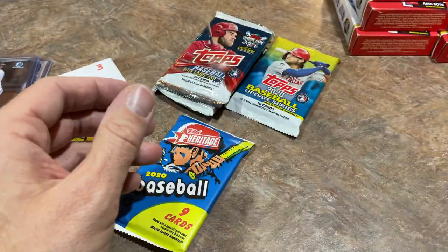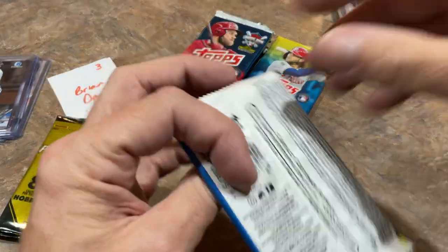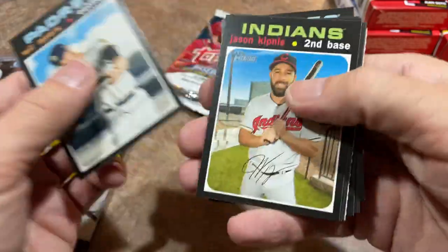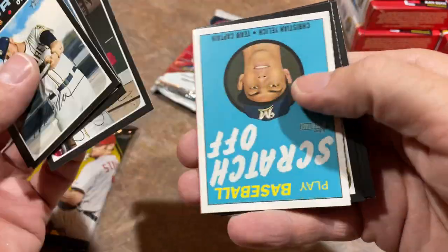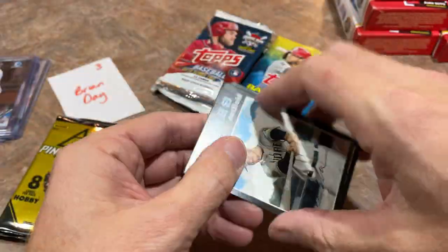Ryan O'Hearn without his buddy Cedric. May have got cut off by one. I don't know if the collation's the same in opening day. Let's do our Heritage pack next. This is from 2020 and see what we can find. There's really nothing in there, unfortunately.